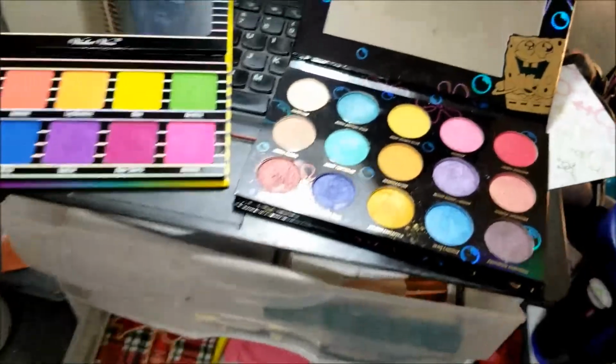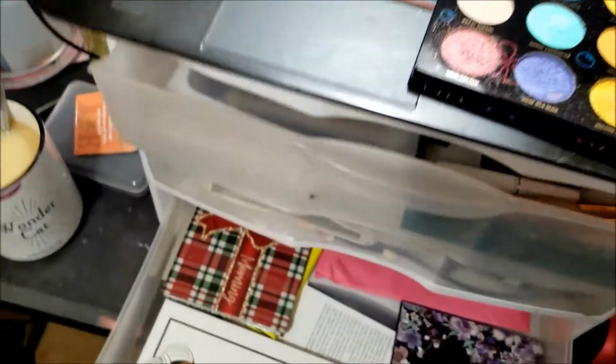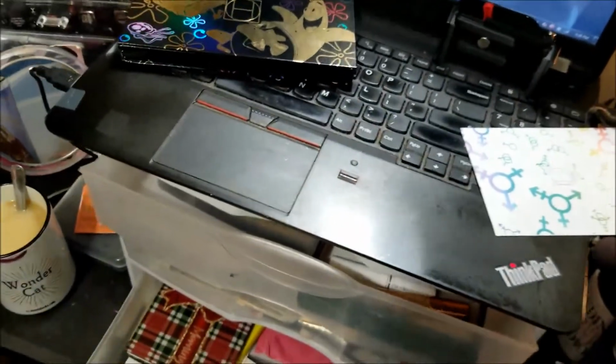Yeah, we are going to put this one away, and we're just going to use the SpongeBob palette for this month, for February. Bikini Bottom, we're anxious for our summer to come.